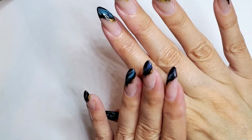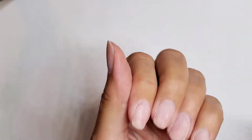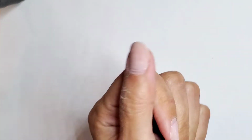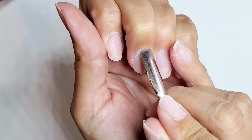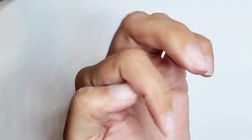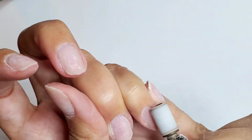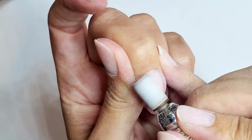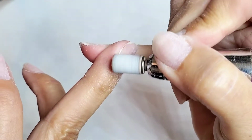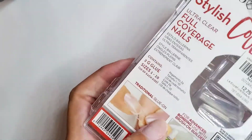Okay, so now I have to take these off so I can start working with the jelly tips. I'll be right back. All right, I took them off, and now I'm just gonna push back my cuticles. I'm gonna file the surface a little bit. I'm gonna pick my sizes and I'll be right back.